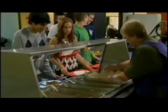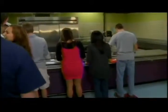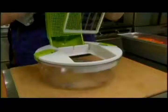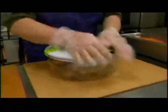I have been in food service for several years, and I've never seen anything quite like the Salad Chef. In the work that I do, speed is very important. The kids need to get in and out quickly. They only have about 30 minutes for lunch, so I need to serve them as quickly as I possibly can. The Salad Chef helps me to do that because I can quickly chop whatever I need and refill those pans, and they can get what they need and be on their way.